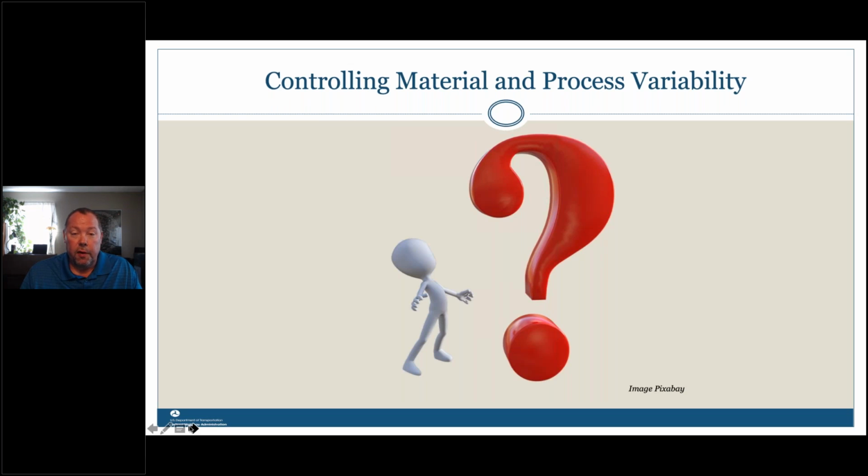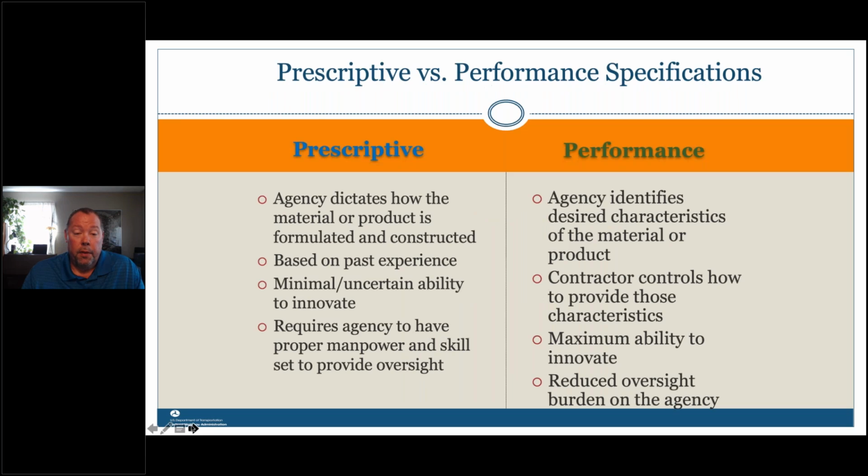So that's the testing part, sampling and testing. How do we deal with material and process, which is where we can have a heck of a lot of variability, and that's the part of this equation that the contractor can control. Right? They are 100% in control of the process, what they do to the material to get it, process it, and put it in place.